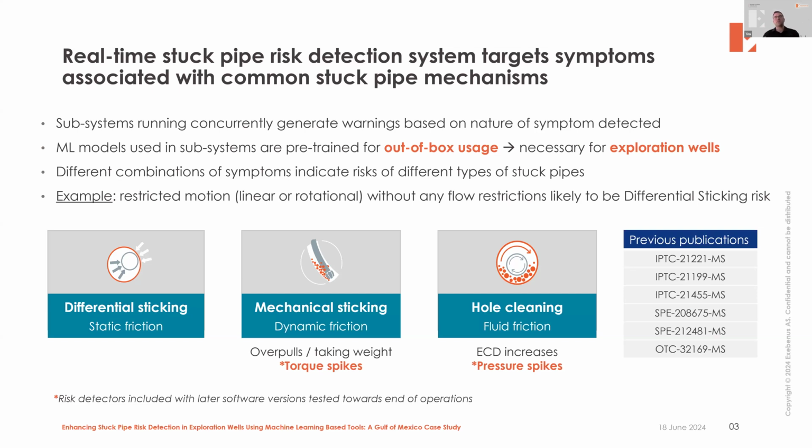Broadly speaking, we have multiple subsystems which are concurrently monitoring for different types of stuck pipe risk symptoms, and they generate warnings once those particular symptoms are detected. A subset of these subsystems have machine learning models in them, which are pre-trained for out-of-the-box usage. That means you don't need to tune the system according to a new field or a new well, wherever it is. This is necessary for usage in an exploration well, because there may not be any offset well data available for the place where you're drilling. That was the case with the exploration wells that Thomas will discuss in more detail over the next few slides.